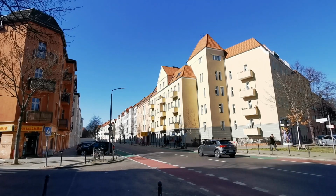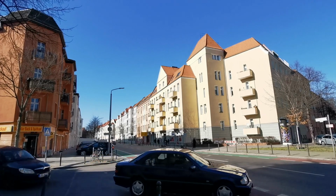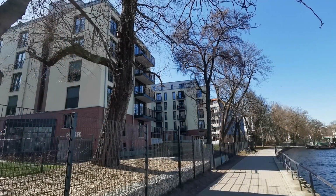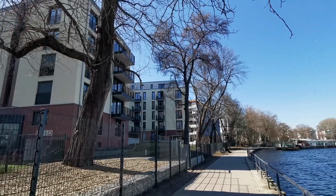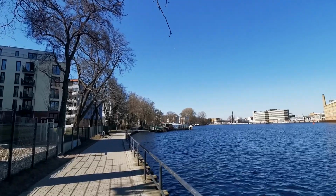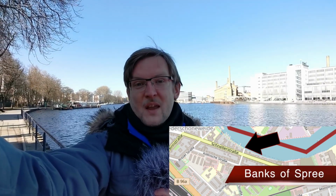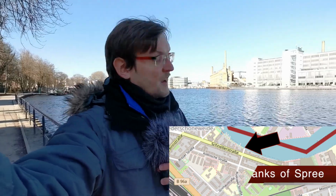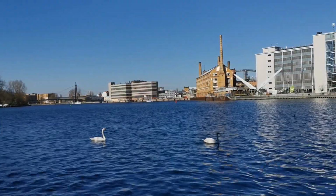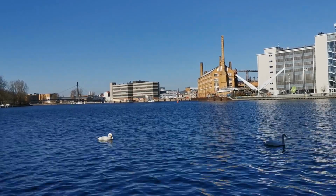I take the direct route to the River Spree, which lets me past Schnellerstraße. Some houses are old, some are brand new. I finally arrive at the Waterfront, and I immediately suppose that these apartments are not too cheap. I have arrived at the banks of the River Spree, and as you can see, it's really lovely here on this sunny and bright day. Very peaceful also, not many tourists or people around.